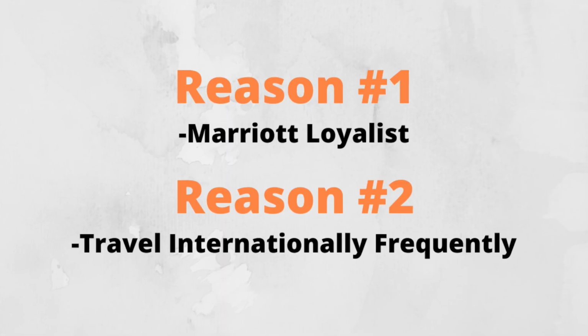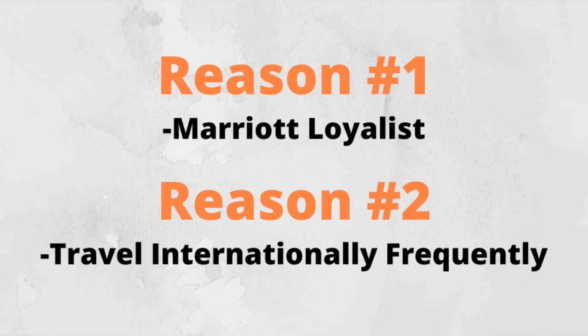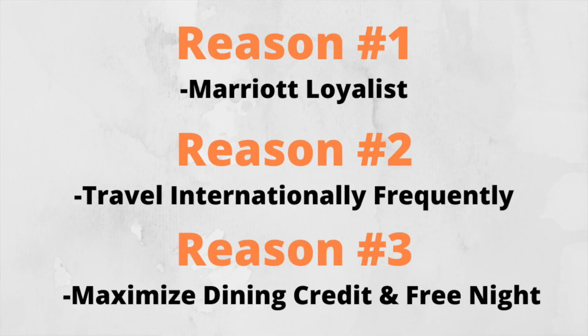Next up, if you're someone who isn't necessarily loyal to one specific hotel brand, but you travel internationally pretty frequently, then the Marriott Bonvoy Brilliant could also make a lot of sense for you since Marriott has the best global footprint. Finally, if you do think that you can maximize the $300 dining credit and the Marriott Free Night Award every single year, then even though the Marriott Bonvoy Brilliant has that really high annual fee of $650, utilizing just those 2 benefits is going to give you positive value every single year, as long as you make sure that you're using them within your organic spending.